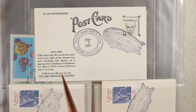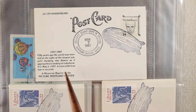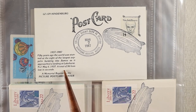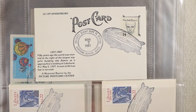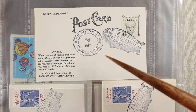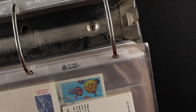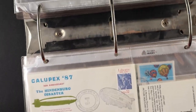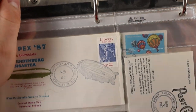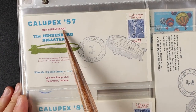It says, 50 years ago, the world was stunned at the sight of the largest Zeppelin bursting into flames as it approached a landing at Lakehurst, New Jersey, May 6, 1937. A total of 36 lives lost in seconds. This is a memorial reprint by Picture Postcard Center. So let's see what these are all about here. The Hindenburg disaster, Calupex 87.